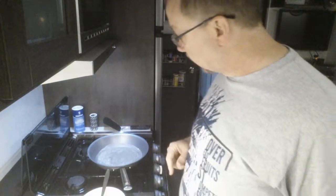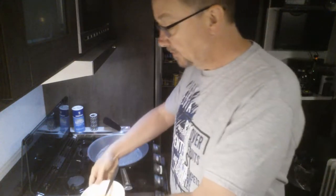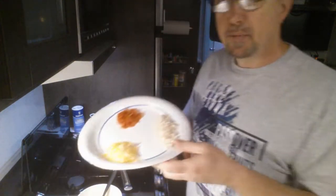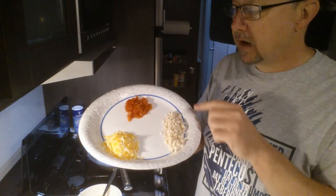So let me show you what I'm going to do for breakfast this morning. I'm going to call this a Southwest Ranch chicken omelet. So let me spin the camera around here and kind of show you what I've done. So you can see the skillet there. I've got 2 eggs beaten, and I've already prepped. This is a little rotisserie chicken that I had left over.